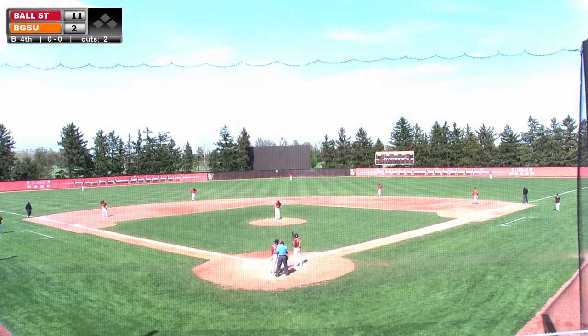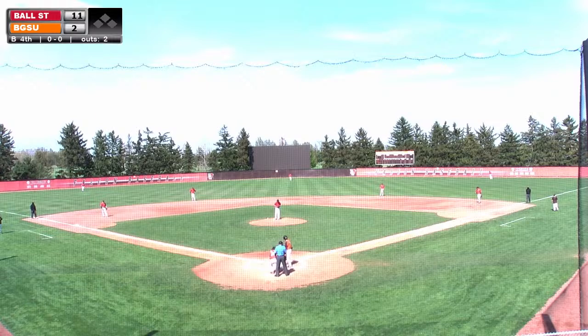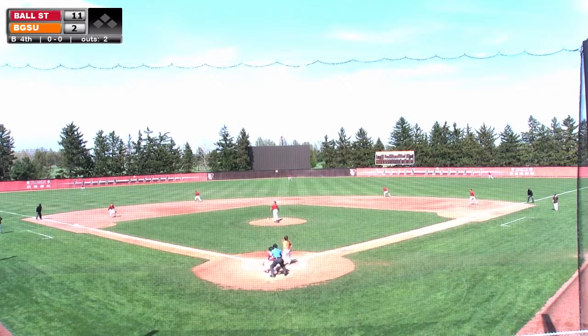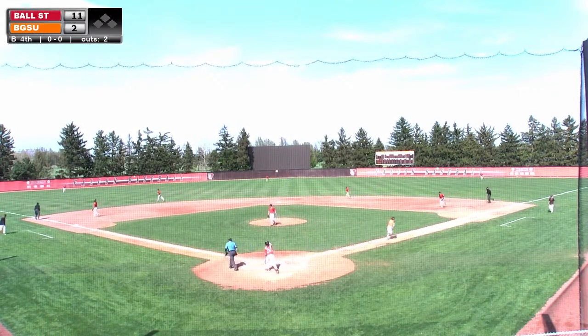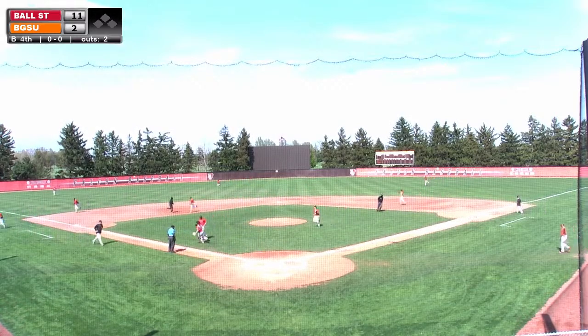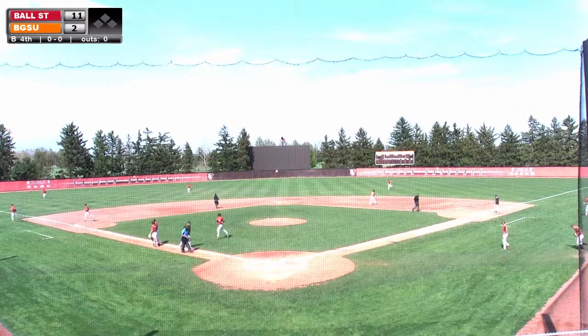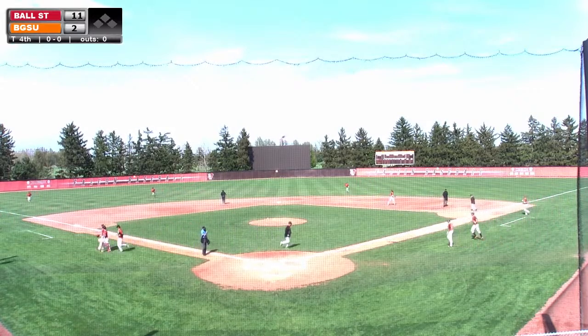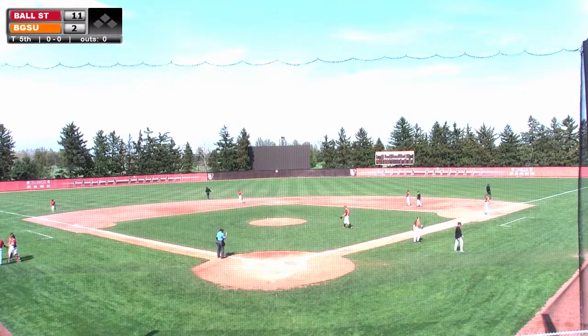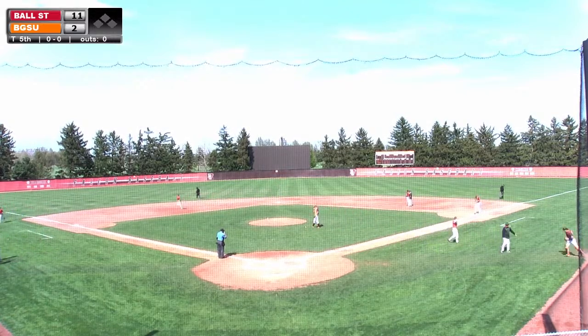Falcons scored a run in the first, another in the third. They went out in order in the second, and Jaksic is trying to do the same with the same three batters here in the fourth. It looks like he probably will. That's lifted to left. Proverbial can of corn for Nick Powell. So Kraus, Johnston, and Fallon, as they did in the second, are retired in succession in the fourth. We go to the fifth. Ball State 11, Bowling Green 2.